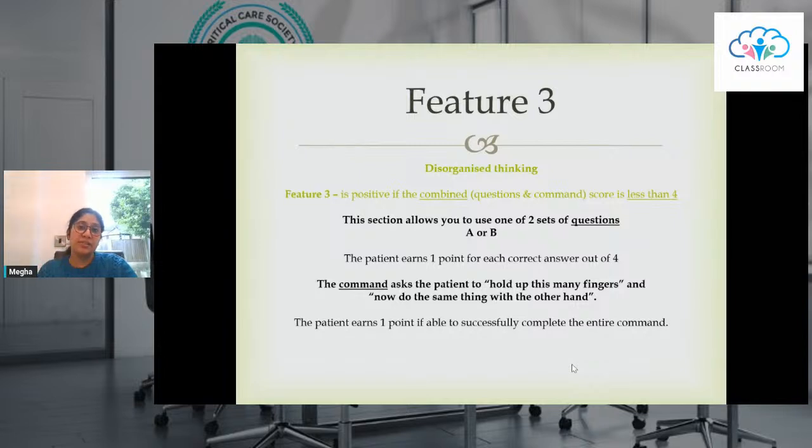You can tailor this approach to your patient if they have hemiplegia or if they have monoplegia, by asking them to increase the number of fingers on the same side. So if the patient raised 2 fingers this time, just ask them, can you lift 1 more this time with the same hand? So you're again making them think, okay, this is the command which has been given to me, and so he will use his analytical thinking and try to do it.